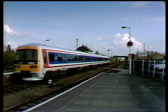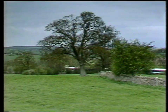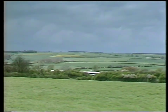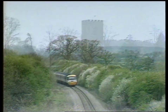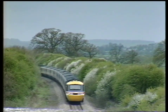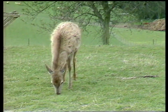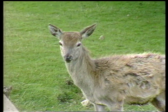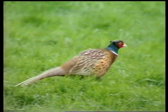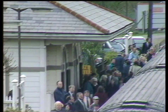From Moreton, the line descends into the valley of the Evenlode to Charlbury and Hanborough. Cornbury House, on the outskirts of Charlbury, has a fine deer park, and the woodland walks are teeming with wildlife. The neat little Brunelian station is also very busy, especially during the rush hour.